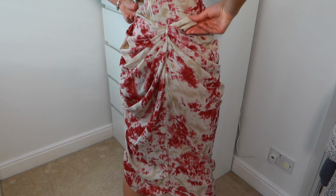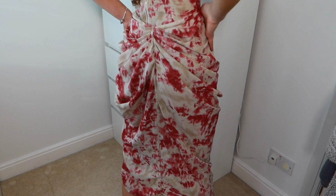It looks really weird off, when you're not wearing it, it looks really strange, but on, I think this set was actually so nice. It's such a unique, different outfit, which is why I liked it. At the back, it's got the gather where the zip is, and it creates a little bit of an effect at the back.